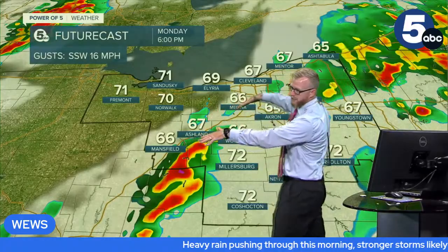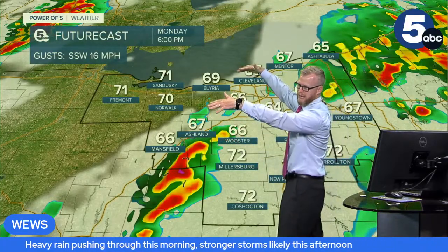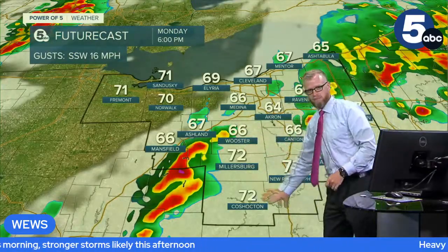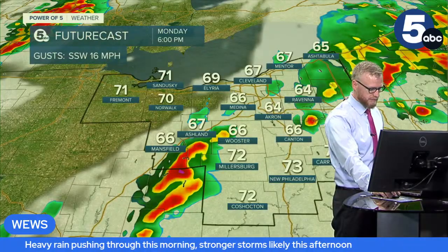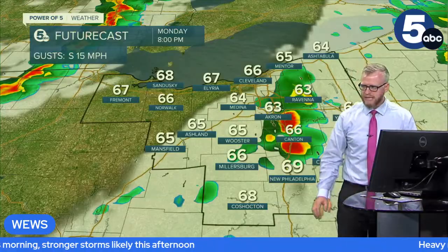So with that boundary still hanging out there for like 6 hours, it's just back behind it now. Once you get to here, this is where the thunderstorm area is going to be. Back here, it's much drier. Cleveland, Elyria, Sandusky, Norwalk, Fremont. That's where, I think, your late afternoon, early evening should be pretty. Still going to keep some storms around 7, 8 o'clock.